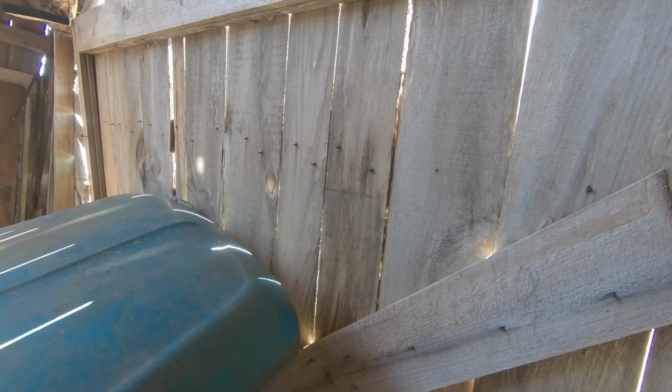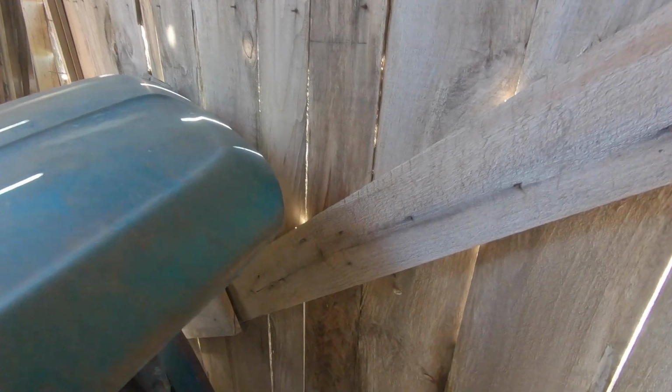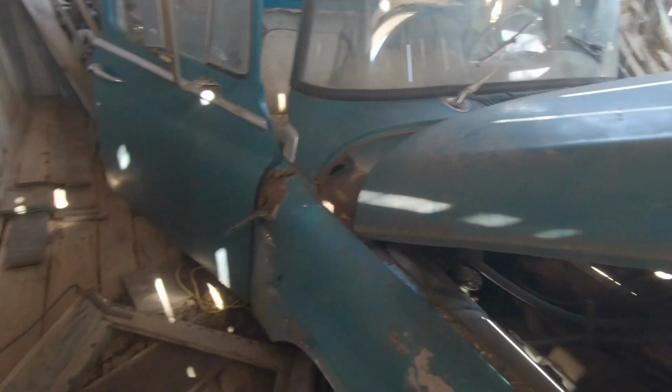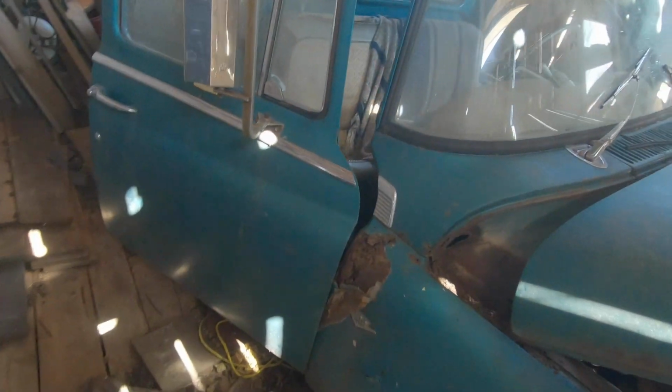This door, that door could be moved. No, it's leaning in, but it's kind of leaning on the hood. So I was just thinking if a fella ever wanted to get this truck out of here. I've got a truck. Dinky car.